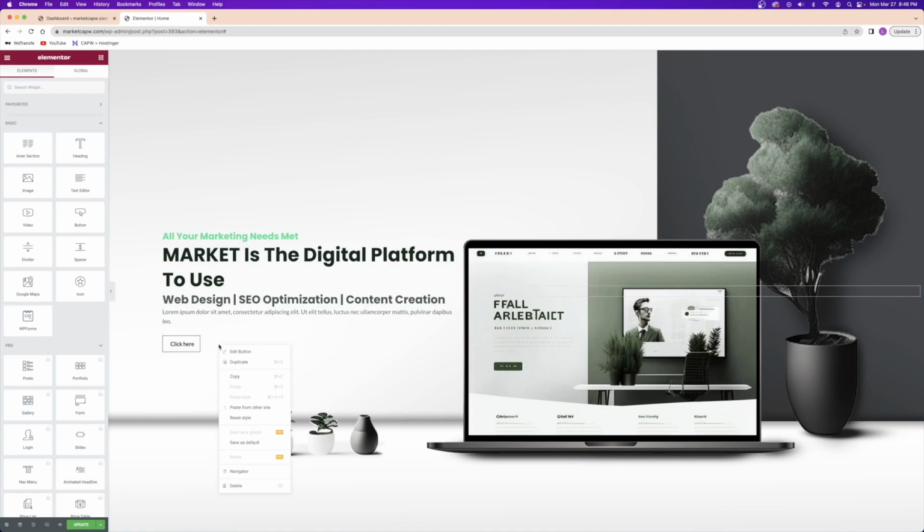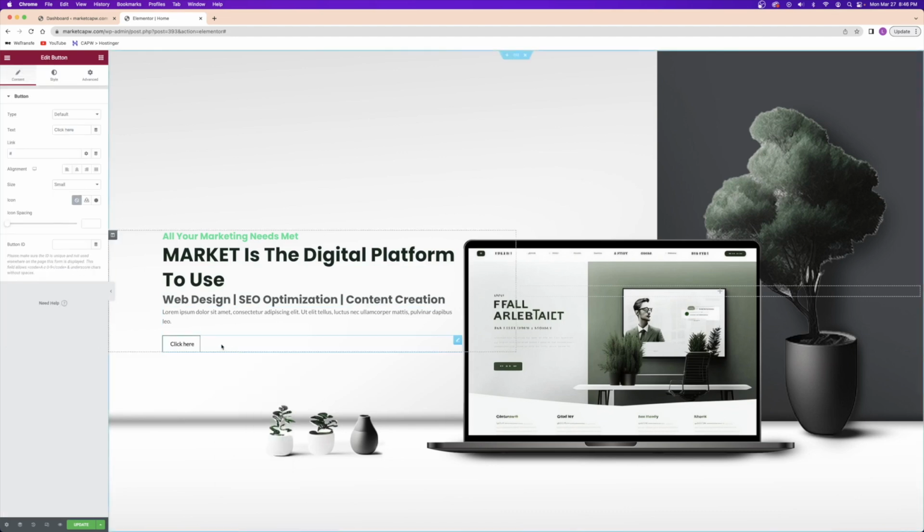Okay, and then finally what we can do is click on edit button right here. You can right click and say edit button, or you can click on the pencil icon, or you can just literally click on the button if you want to. Now, you can literally type your text right here. It's very simple. And so instead of click here, let's try something like learn more. And then we can add the link.